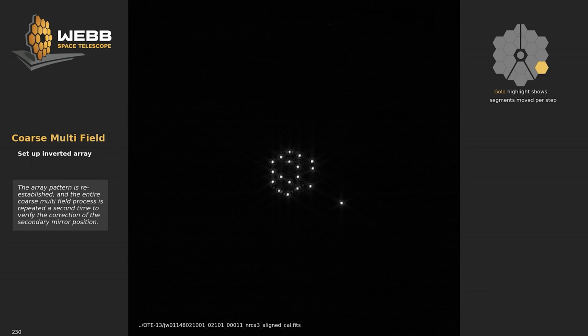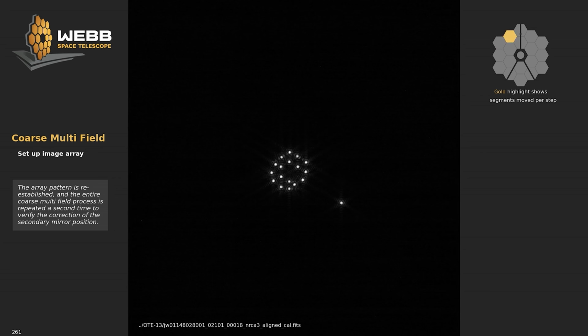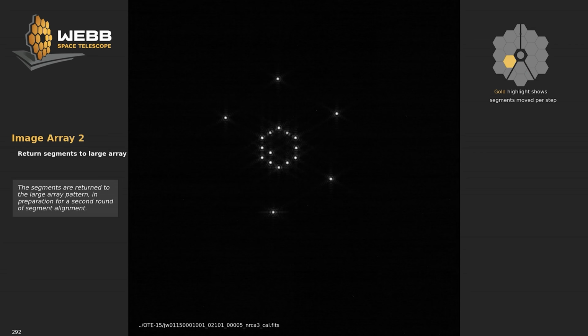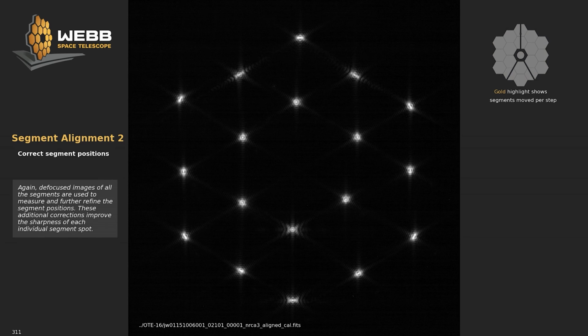And this one is out by itself because that is what the guider can guide on. It gets confused when you have a clump of stars like this in the middle. So here we are. At this point, we're getting close to having a really good telescope. And then we're going to go back and do global alignment one more time just to make sure that the wavefronts are perfect within each segment, and sure enough, they are. And then we're happy with that.